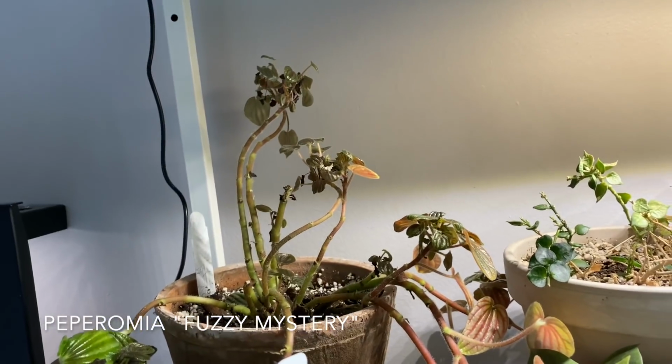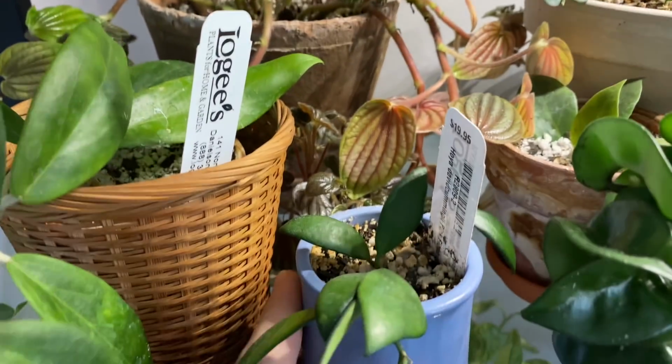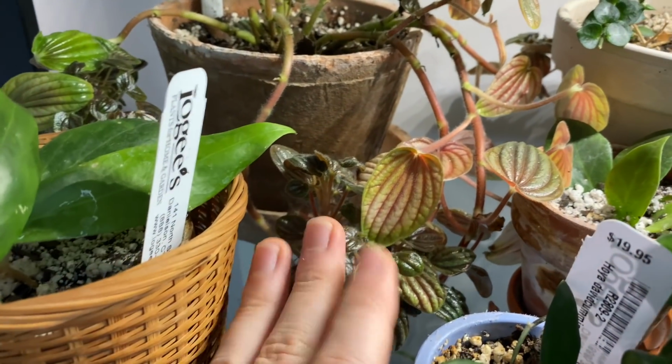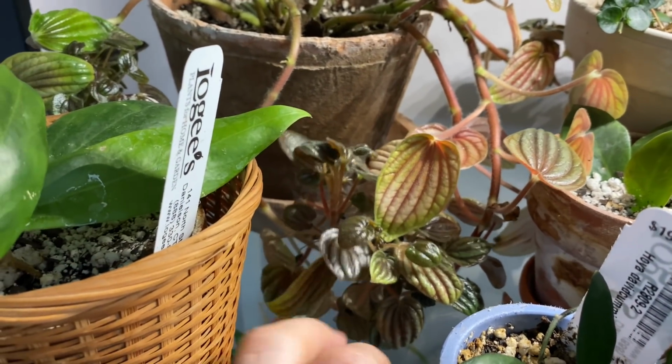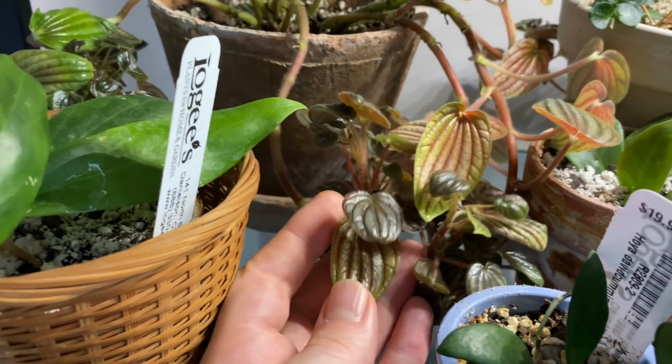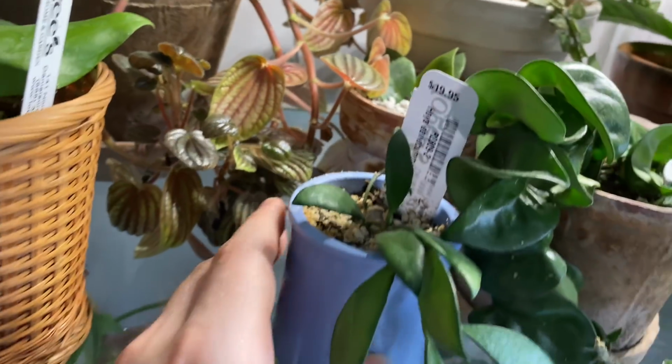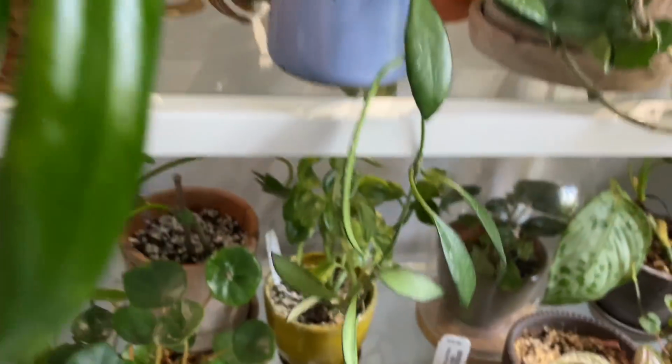The stuff coming out of the top of the pot looks very sad, but if I move this Hoya David Camingii and this Hoya elagiorum, you can see there's some really nice foliage hiding down here of this very fuzzy, dark-leaved peperomia. It's quite nice. So let's move down to the second level.